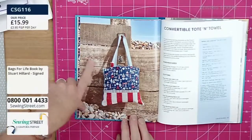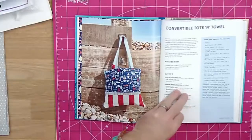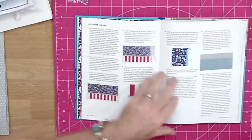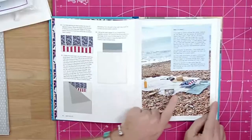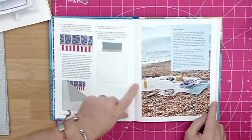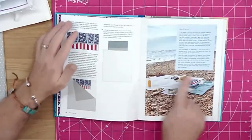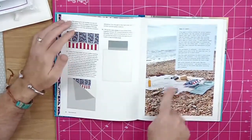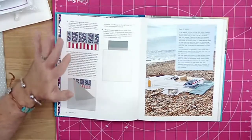And then there's a zip that runs down the side and across the bottom. So when you get to the beach, you just take everything out of your bag and then you undo the zip. And then it's basically like a six-foot towel that opens out onto the beach. Or this could be fabric, this could be a quilt. You could use ripstop on the back to make it waterproof for picnicking and that kind of thing.